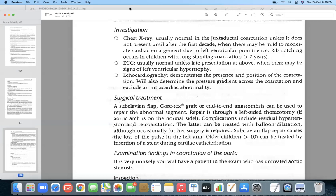How many types of coarctation of aorta are there? Here he has given two. As I told you, there was one case that came in the communication, if you remember. The child was 11 years old. Now, in your case, what do you think? Which type of coarctation of aorta? I told you preductal. In my case, it was preductal, because the chest x-ray is normal in juxtaductal. That's why I want to clear you.